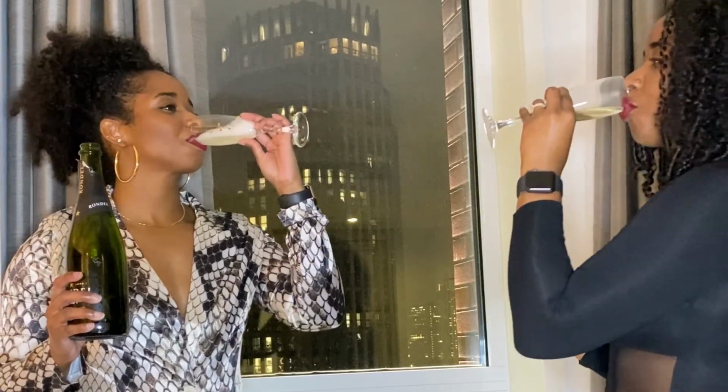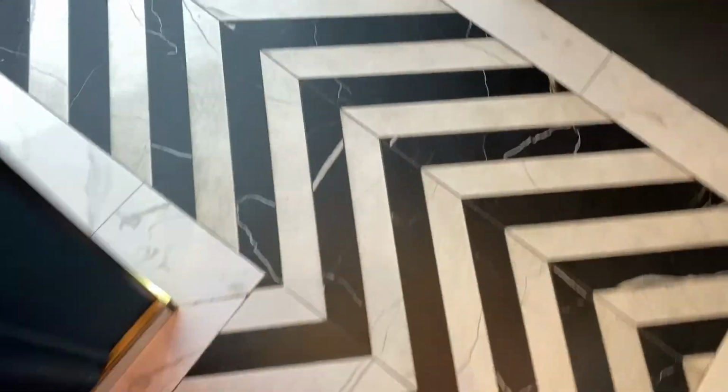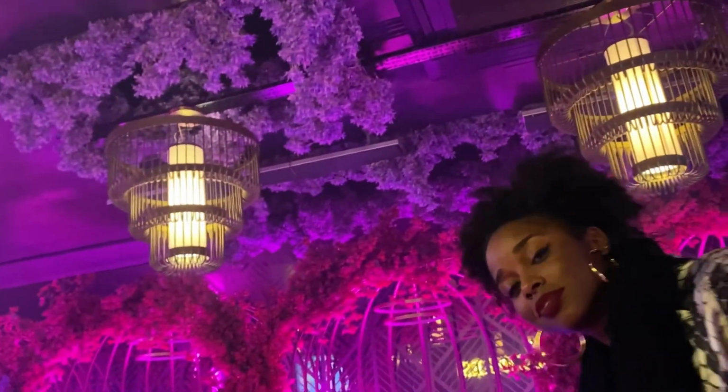So y'all see tonight's fit. I had to find something that was warm because it was too cold. But we went to Sapores. I think that's how you say that. Y'all, this lounge was so cute. The decor, I've never seen nothing like it. You see the flowers on the ceiling.